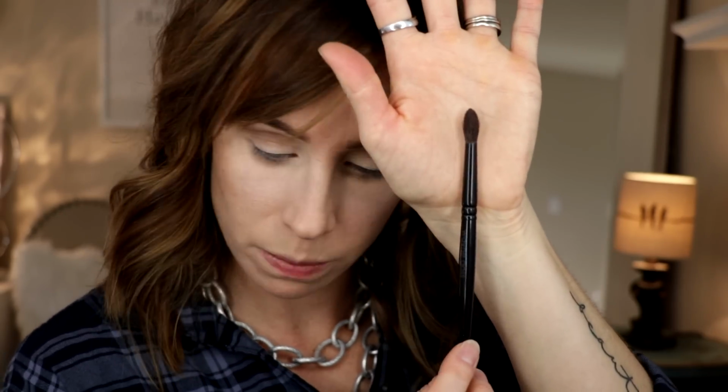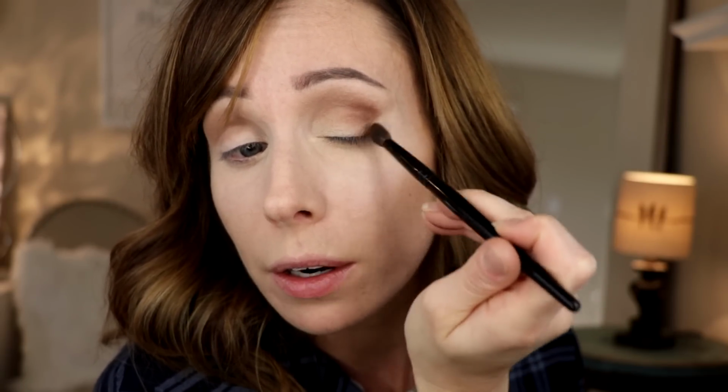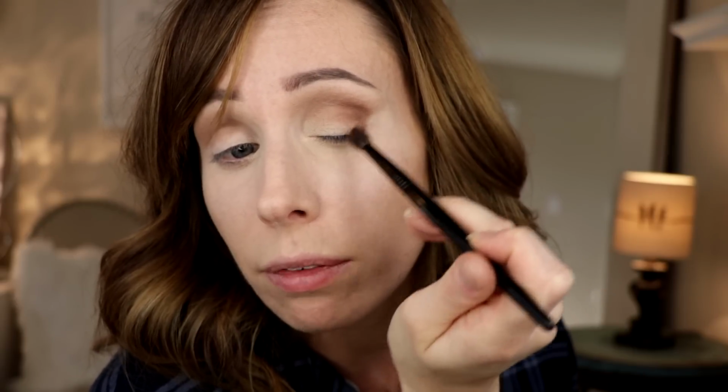Okay, I'm going to go in with a Wayne Goss number 4 brush. It's just a little bit smaller, less fluffy. And I'm going to go over here into this palette and take this chocolate color. I love warm chocolates, so we're going to deepen up the crease a bit with this. It's not a color where you have to dip in and apply, dip in and apply. On the initial grab of the color, this is grabbing very nicely. It has a slight sheen to it, but it's not an obnoxious sheen.